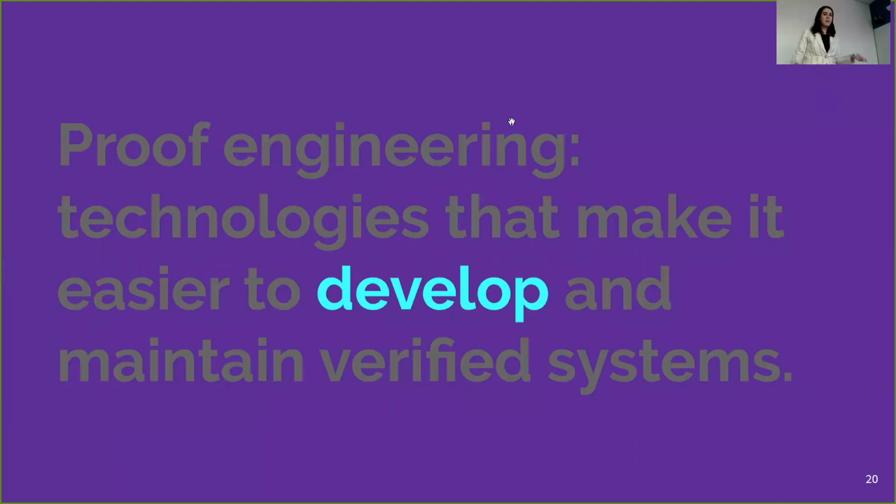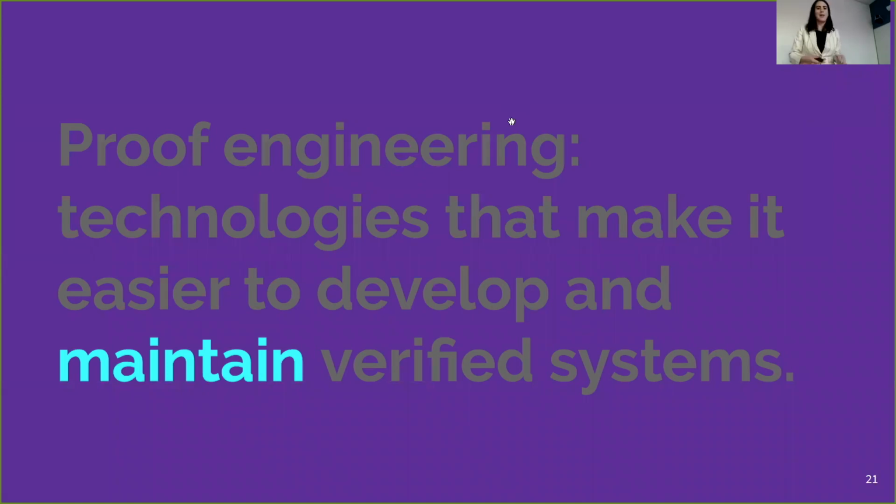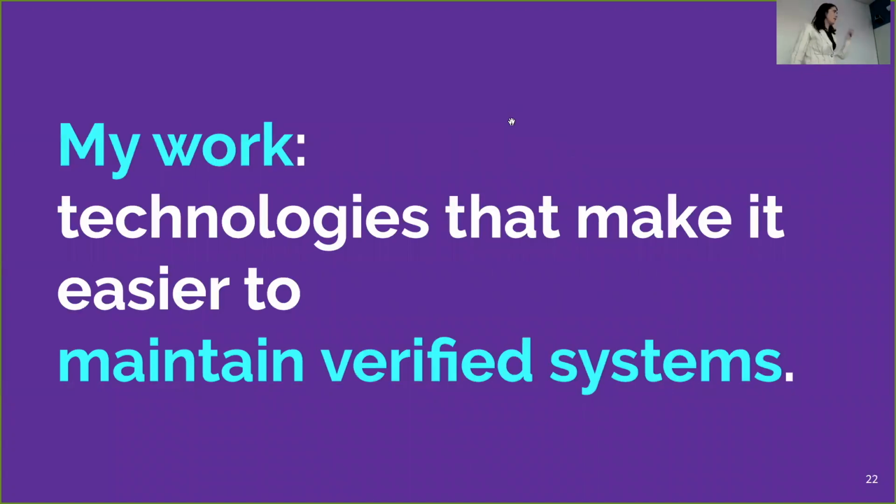But when we were writing this, I realized most of the work here focused on how to develop these systems to begin with: how to write a program and then prove that program is correct, and then your proof is done. But unfortunately, that's not really the way programs work. You have to maintain them. These things are going to change and change and change, and as they change, you have to keep changing your proofs. There hasn't been that much work on how to maintain these verified systems as these programs change. So this is the focus of my work that I'll talk about.